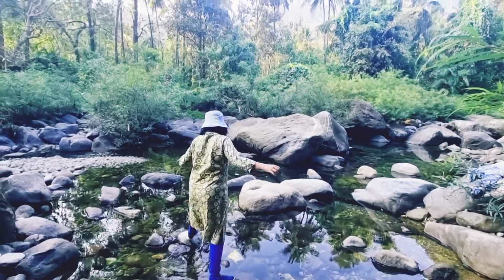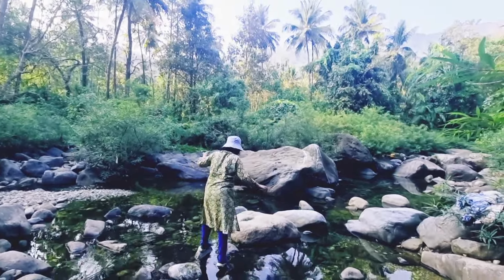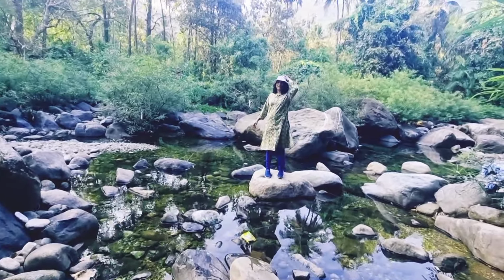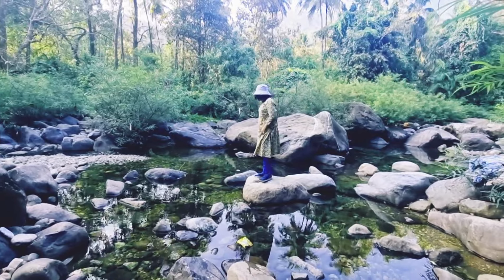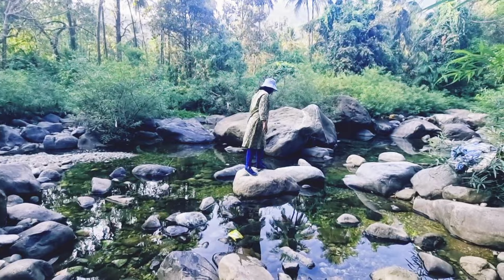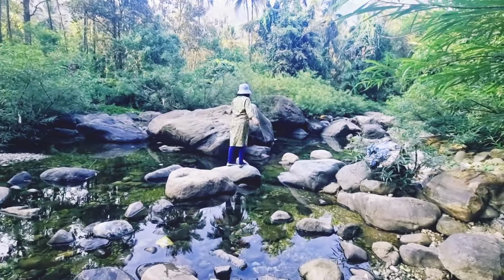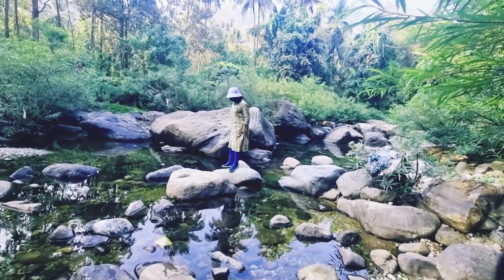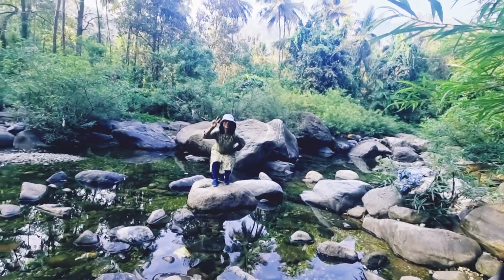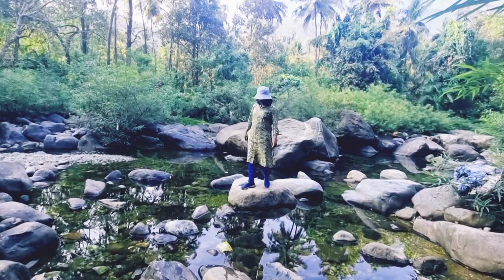Oh, this one is a rock. This rock is shaking. My parents will see this, they will be so scared, you know. That's it. Maybe I should not go further down. I'm gonna come back.